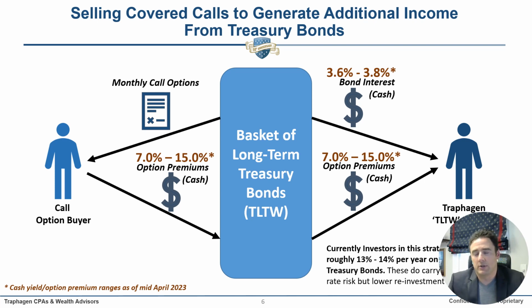So I like this as both an offensive and a defensive position in the portfolios right now. And again, all these are as of mid-April 2023. So over time, these things will change, both the option amount and the interest amount. But right now, we do like the math on these things. And in a general sense, that's how these work. Most clients have about 3 to 4% of their total portfolios in this vehicle at this time.